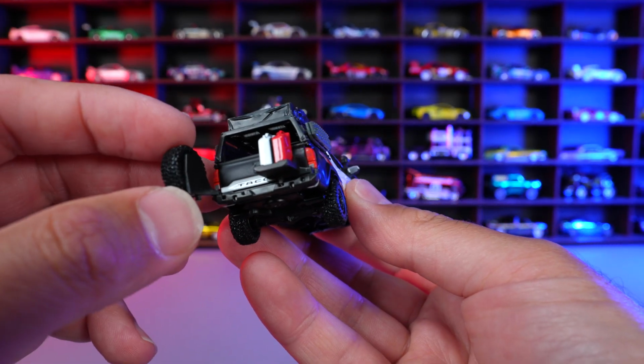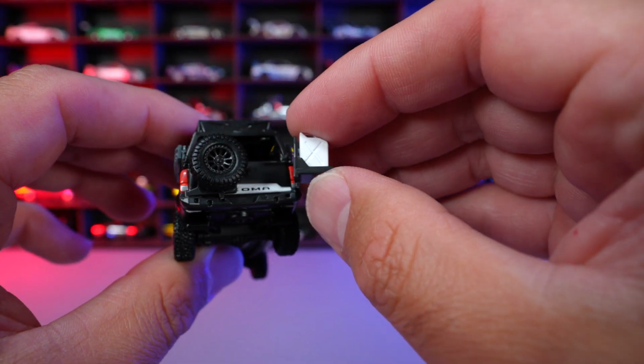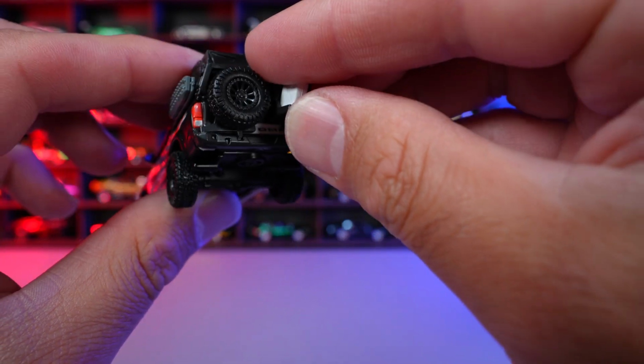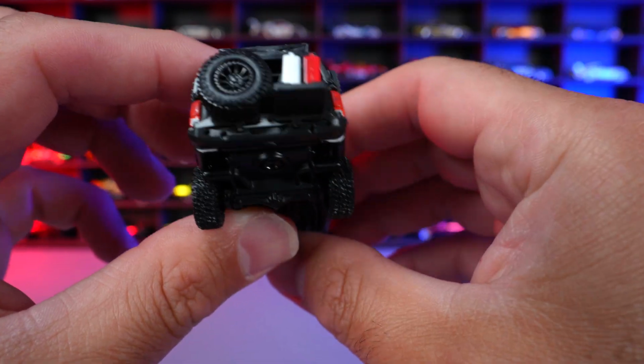You don't really want to play with this once all these things are on, but you can see they made it so that this tire can kind of swing out, and then the gas tank and water tank can swing out as well. But again, it's just connected by one little piece. You can see even when I just touch it right there, you can see how it just comes out. So it's very, very tiny, and you have to be very careful with it.